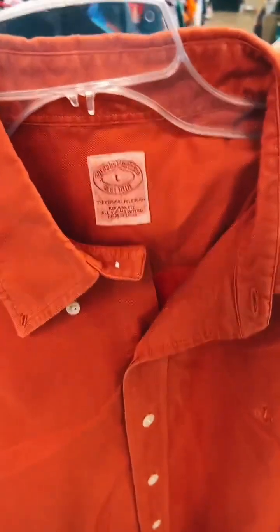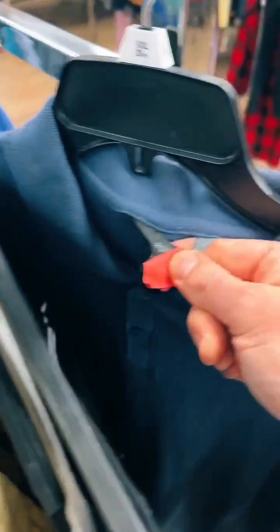There's a Brooks Brothers. I pick these up sometimes. This one does have the logo, so they sell a little bit faster with the logo, and usually for an extra $1 or $2, but this one's rough. You can tell that it's seen better days. Its best days are behind it. There's another Gander Mountain. We're going to pass on that plain button down.